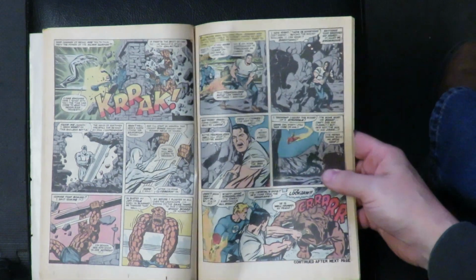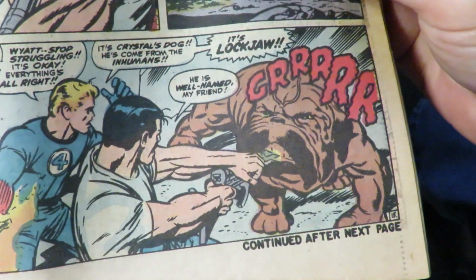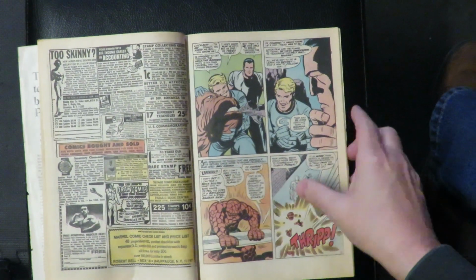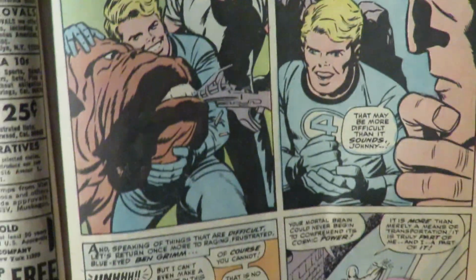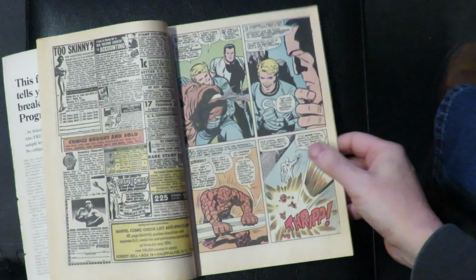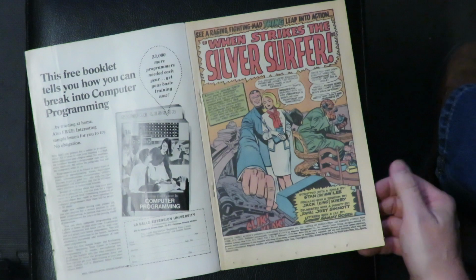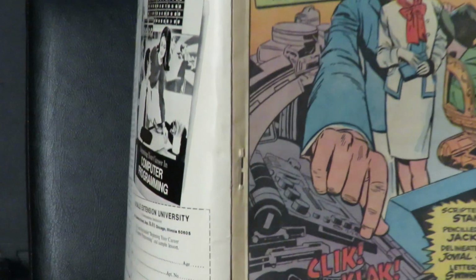Oh, look, we got Wyatt Wingfoot. Little Wyatt Wingfoot and Lockjaw. God, I must have read this book. I remember this panel. Unless there were other panels like this with the Human Torch and Lockjaw. For some reason, I remember that panel. But who knows? It's weird. Usually, there's an originally presented in somewhere. Oh, this is stapled too. Look at that. We got staples.